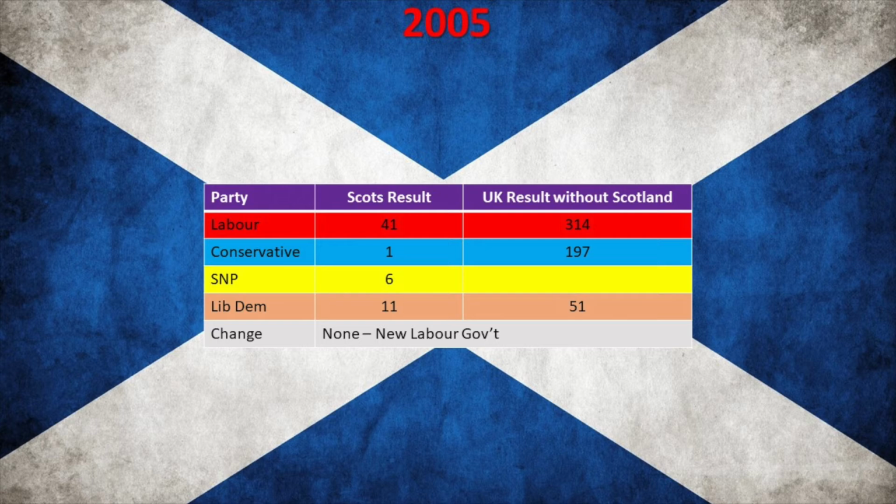2005. Scottish result. 41 for Labour, 11 Lib Dems, 6 SNP, 1 Conservative. Adjusted UK election result is 314 for Labour, 197 Conservative and 51 Lib Dems. Change to sitting Parliament? None. 2010. Scottish result: Labour 41, 11 Lib Dems, 6 SNP, 1 Conservative. Adjusted UK election result: Conservative 305, Labour 217, Lib Dem 46. Change to sitting Parliament? None. Conservative government.